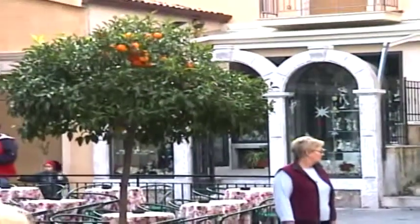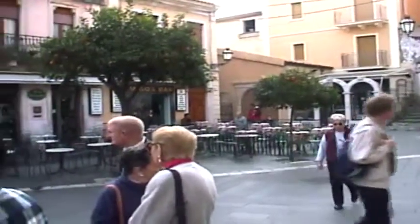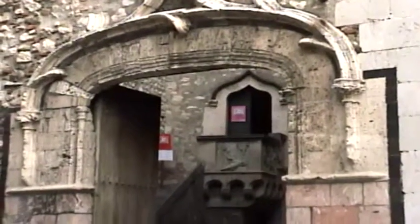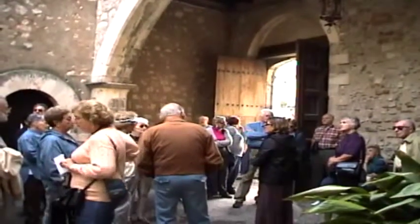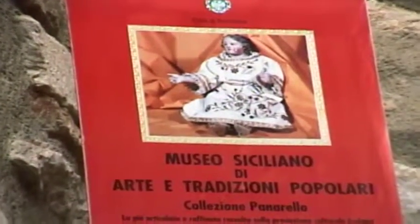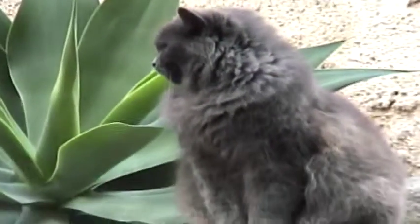So almost the end of the main street. There's an interesting scene of arches and a balcony. Look at this regal-looking cat asleep.